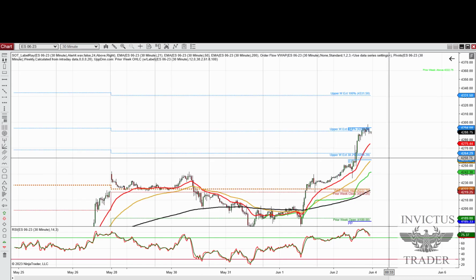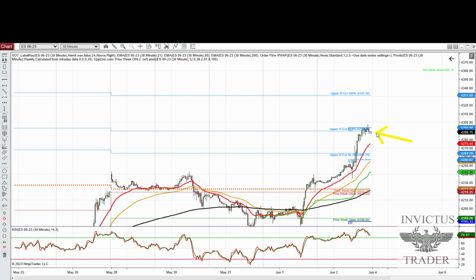As we take a look at the 30-minute chart, again, we hit the upper extension range at 61.8. We have the 50% at, the 100% at 43.3150, and that could be a target for the price. But the biggest thing is the 200 EMA has migrated above prior week high at 42.2275, so that area could be a strong resistance area. We could definitely have right now just a solid range establishing in this area. We got the range right there, and price could just trade around that range.